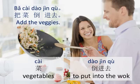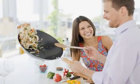油已经热了，那就把菜倒进去. I'll throw in the 鸡蛋, the eggs too.